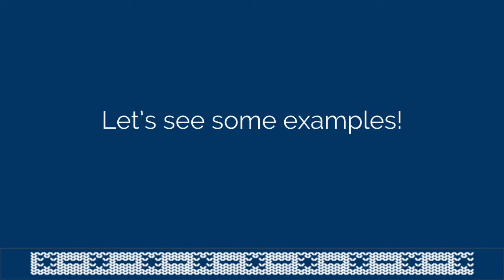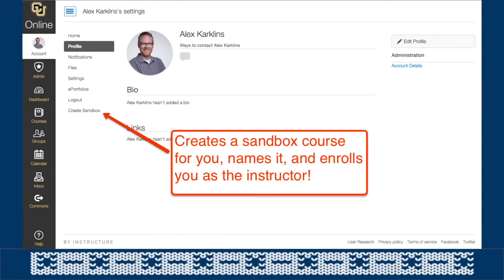So yeah, let's see some examples. One of the first ones we did. This is something that extends functionality in Canvas, and this is something that was on the wish list before I even started here: a sandbox generator.